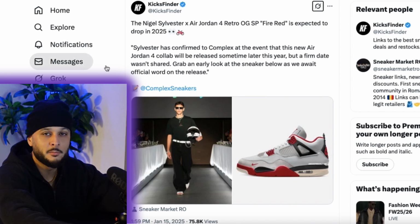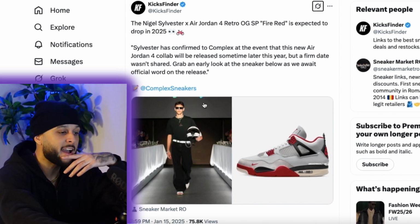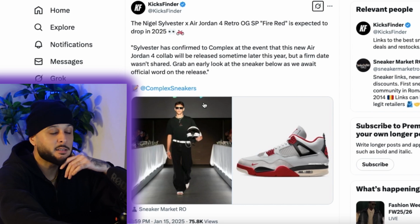But as far as the most hype release, I'm stamping it. These Fire Reds, if these officially drop, I think these will be the ones. You got the Nigel hype combined with the fact that this is a classic, favorable OG Jordan 4 colorway. So I think people are gonna go absolutely insane for these. And if this is number 3, can you guys imagine what we got coming in for the top 2?